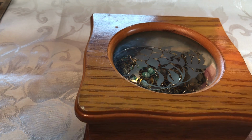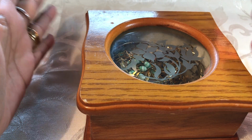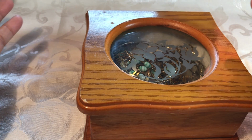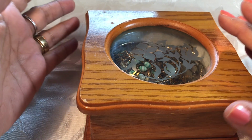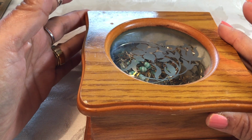But let's get started with the jewelry box, because, like I said, I had totally forgotten that she had thrown this in as part of the lot, because she just started putting in a lot of different things, and I was really kind of excited about those handbags and totally forgot about this box. And this box actually just stole the show once I got to unboxing everything.